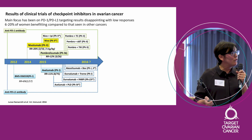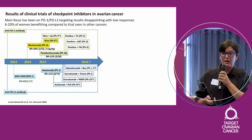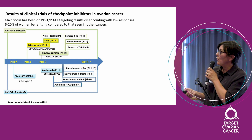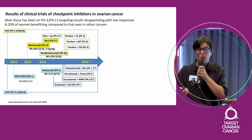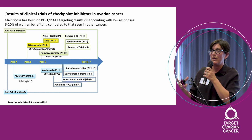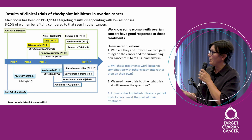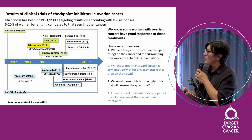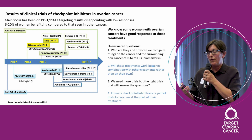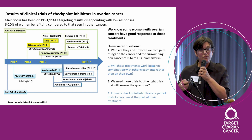And what's come out of these trials is the following sorts of messages. Yes, there are a number of women with ovarian cancer who respond to these drugs, but who are they and how do we identify them? We actually don't know. We're looking at things on the cancer that might help us, but also things in the surrounding cells of the cancer that might help us identify who might respond to immunotherapy. That's biomarkers. Will these treatments work better on their own, or will they work better in combination with other drugs? That's something that we're looking at in ovarian cancer. We need more trials, but we need the right kind of trials.